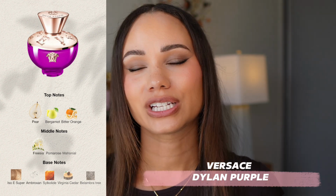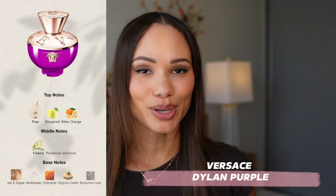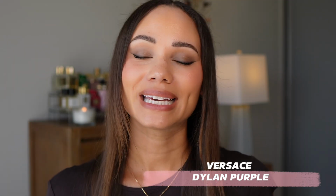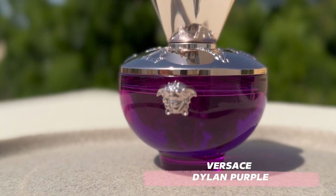There's some pretty freesia in this. You also have some woody notes. It does have some soapy vibes. It does give a little bit of that shampoo smell, but in such a lovely way that it just smells really good. And I feel like this is one that is lovely for summertime. If you are into those very fun and very fruity fragrances, definitely check out Versace's Dylan Purple.